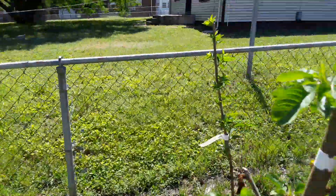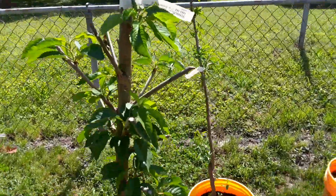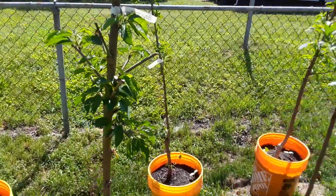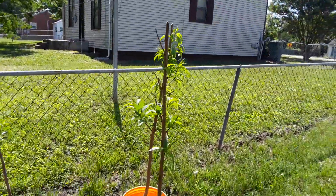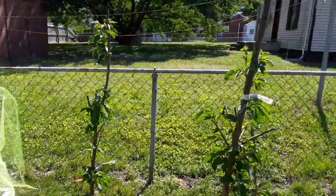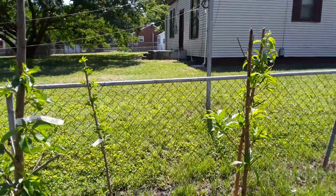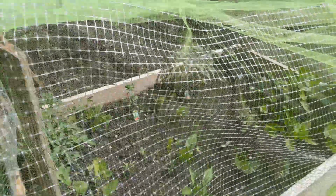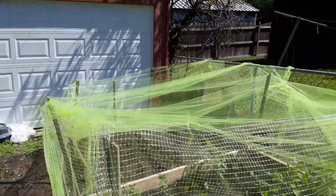Cherry trees are doing good. We're going to leave them in the bucket to let them establish their root system, you guys, before throwing them into the soil at this new home. This is the first year gardening here. I've been here one year, so we're still getting it together. Look, it's not pretty, but you know I don't do pretty gardening. I do productive gardening.